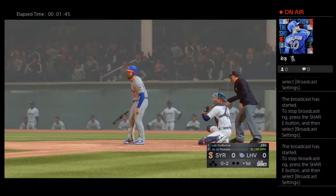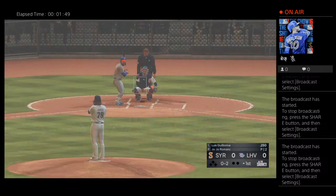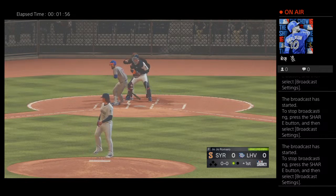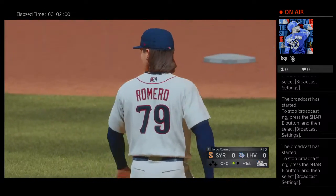And boy, big problems here to start this at-bat. It's 0-2 now. And I really don't know how you swing at that. He must have had his mind up he was going to swing as soon as the ball came out of the pitcher's hand. They really bunch him up on that one as he swings and misses for the first out. Really good pitch right there.